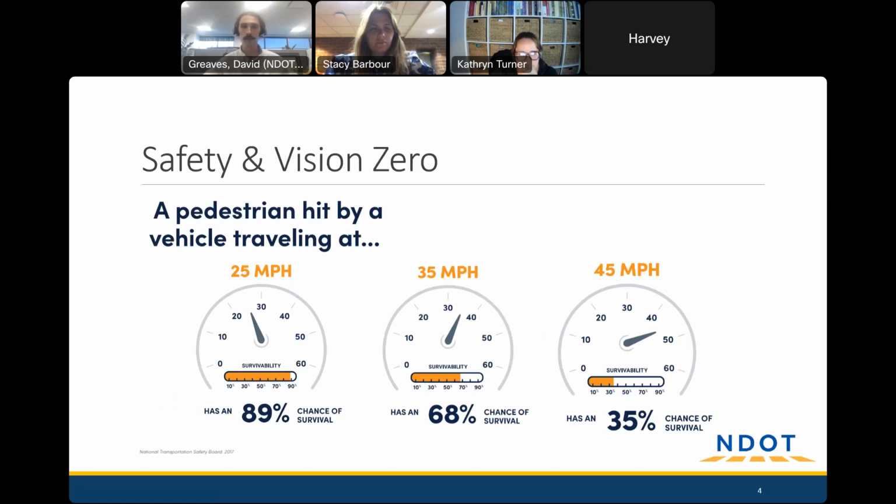The graphic below demonstrates why speed in particular is such an important factor when working on Vision Zero. It's because a vehicle traveling near 25 miles an hour has a pretty good chance of not killing a person that they were to strike. However, when those speeds climb to the 35 mile an hour and 45 mile an hour range, the likelihood that a person who is hit survives goes way down to almost just above a third. So when we see streets that have problems of excessive speeding, we try to do whatever we can to get those speeds back to a reasonable and safe amount.